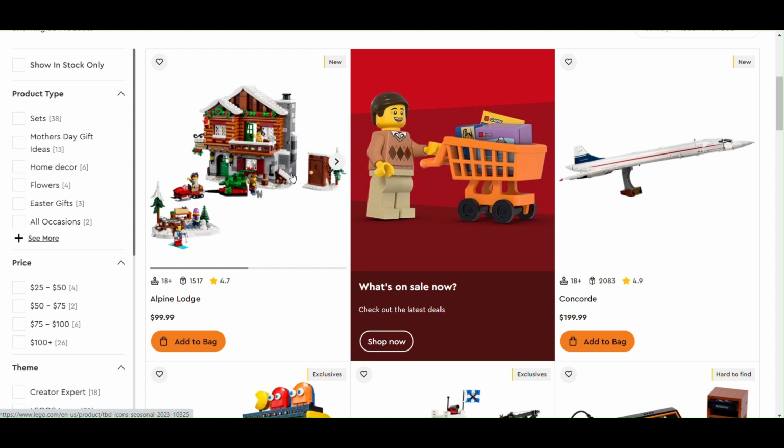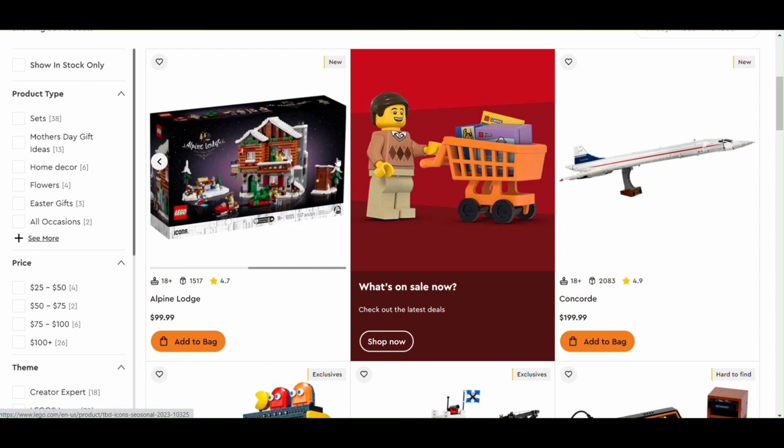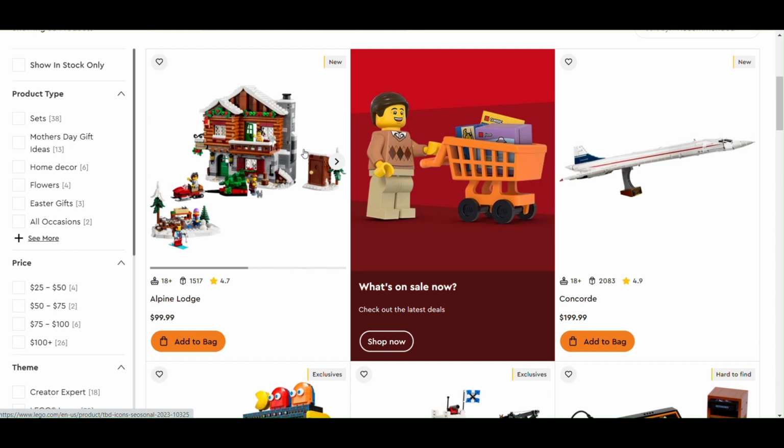So we have the new Alpine Lodge, which I think looks absolutely incredible in my opinion. I mean, honestly, guys, I don't own a Winter Village set. I'd very much like to. This might be my favorite. I think it's the largest. Correct me if I'm wrong, but I think it's the largest out of all of them, slightly. And it's remarkable that after over a decade, they've still managed to keep it at that $100 price point. Now, that's remarkable to me, guys.